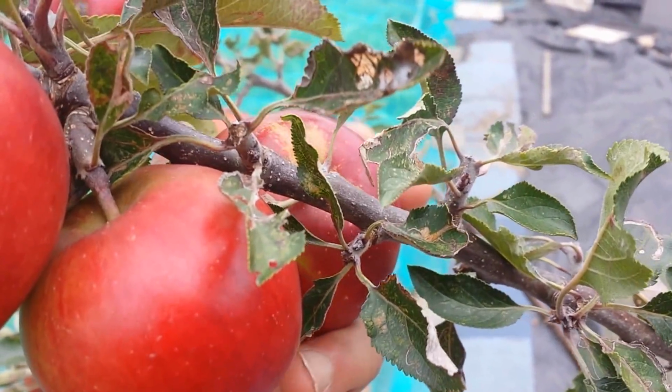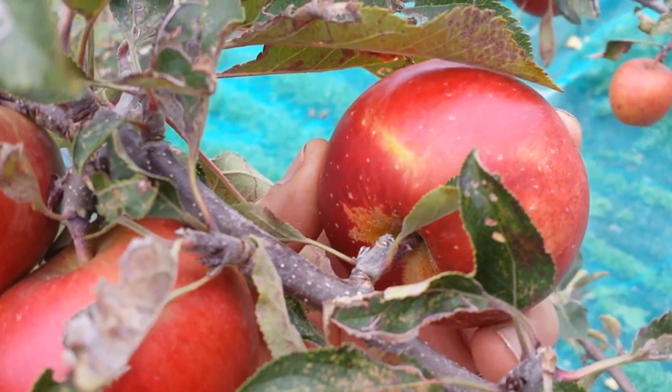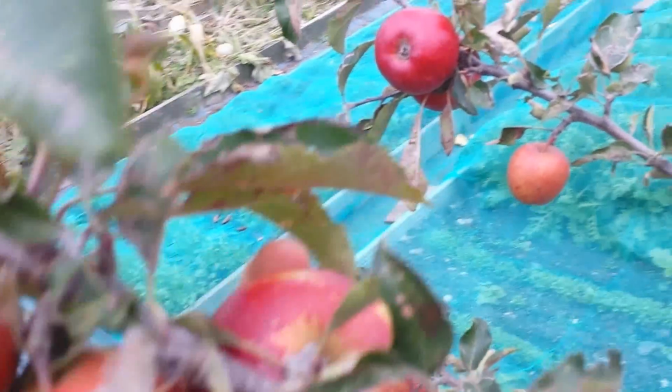Yes, that was Sean. So I thought that I will eat one of these apples, and this is the apple variety Rajka, and I'm just going to harvest one of these.